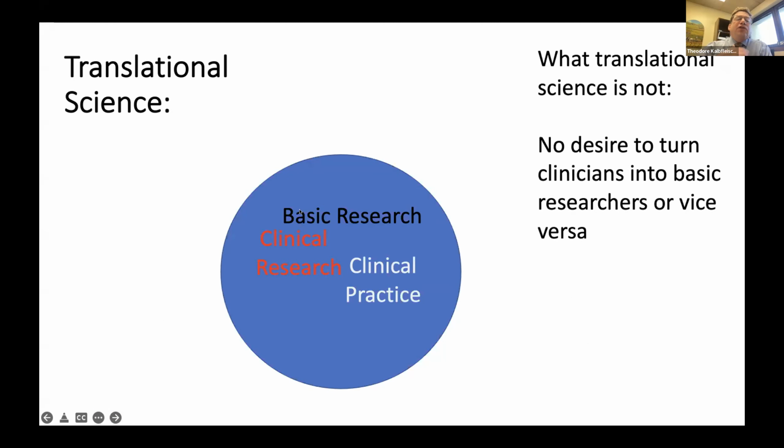Okay. What translational science is not, and let me be clear about this. What we don't want to do is turn clinical practitioners into basic researchers, or God forbid, try to turn basic researchers into clinical practitioners, right? These are very different domains that require very different skill sets and knowledge sets. But what we would like to be able to do is get clinical practitioners, clinical researchers, and basic researchers essentially thinking like one another, or at least thinking in ways that would allow them to communicate more effectively with the people who are working in these other research domains.